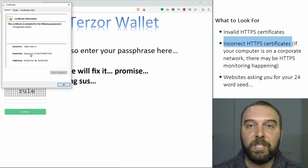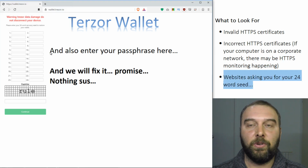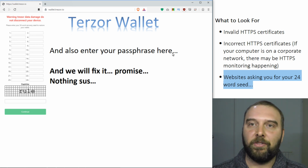that my computer has been told to trust. And if you're using your wallet or your browser in a corporate environment or something like that, there might be other certificate servers that your computer trusts that a normal computer like your home computer won't. In a corporate or education environment, this may be happening for a legitimate monitoring purpose, but you really got to ask yourself, do you want to trust the entire IT team in that organization with your crypto? And the big one to look out for is websites that ask you straight up for your 24-word seed, like the dodgy mock-up that I've got here.